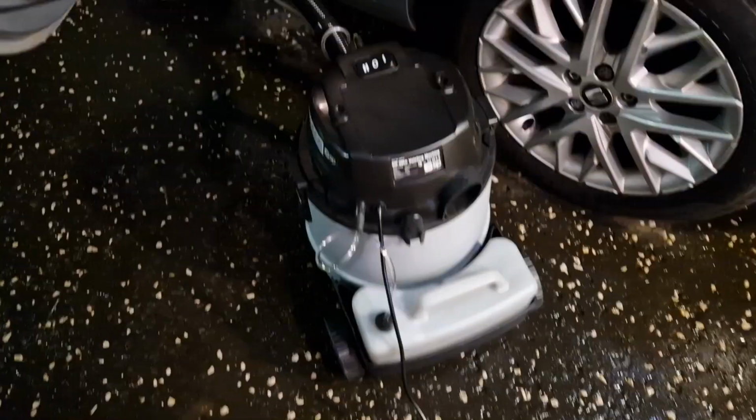So the front as well, all dry. And you can see right up here, there's a bit of foam. That's how thick it was, and it was wet all the way up to there, so that's how deep it was. So we'll get all this put back nice and cleaned.